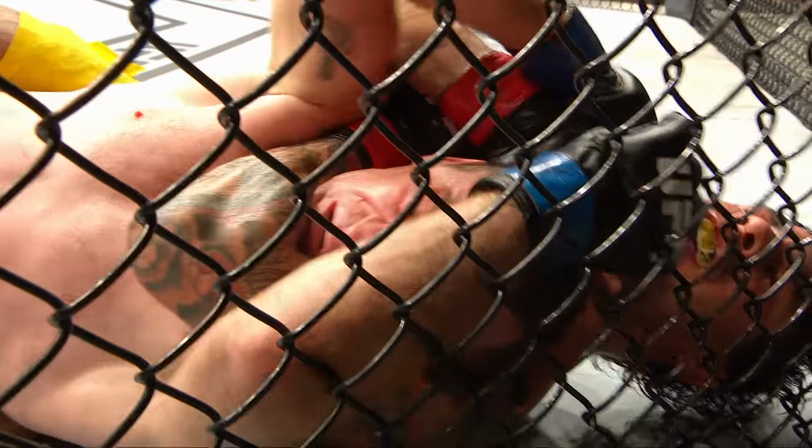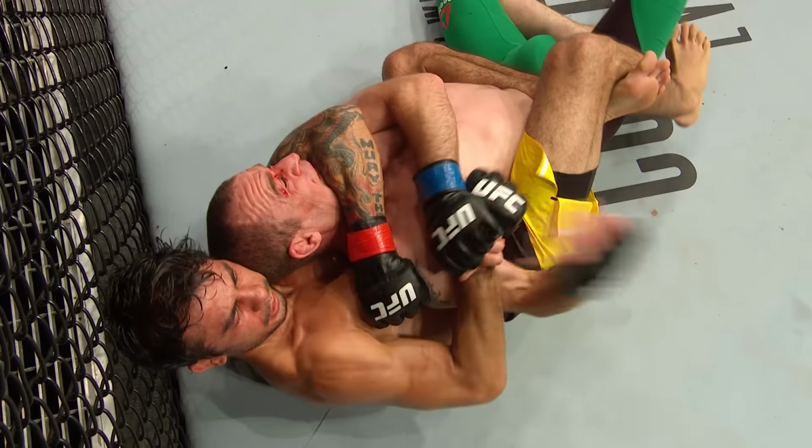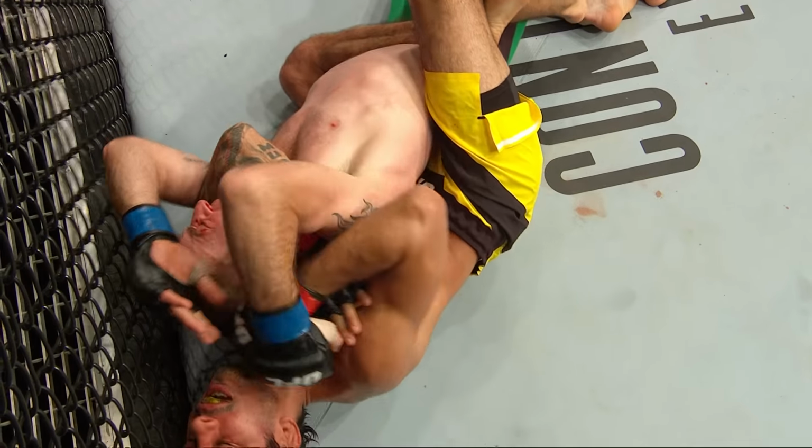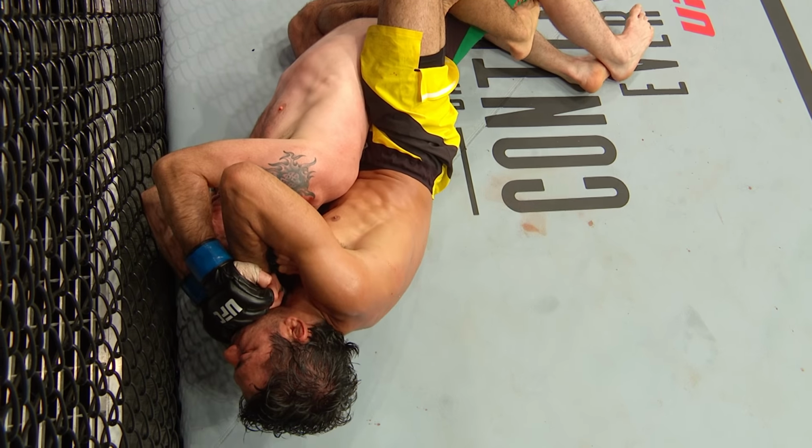And as good as the hand fighting of Seery was in the beginning, he was able to slide that under the chin, and that slow squeeze was able to get to the jugular and restrict his airways. Beautiful win for a top-ranked fighter. Very impressive.